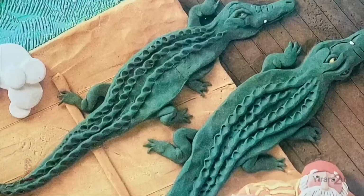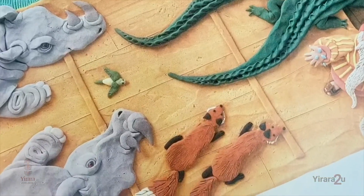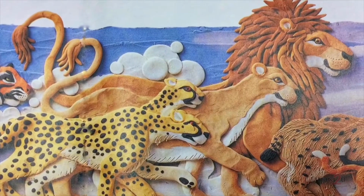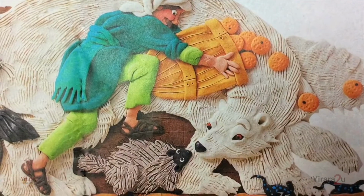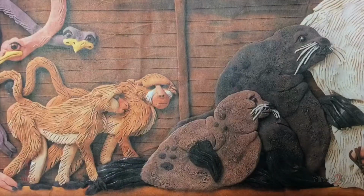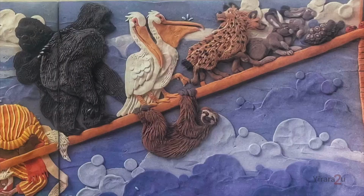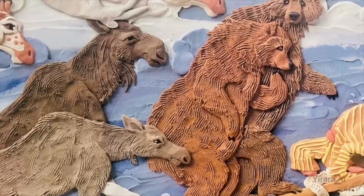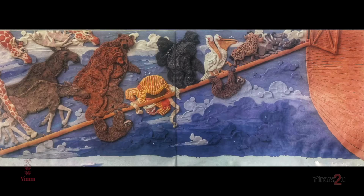But wait, there's more. The crocodiles and snakes, the rhinos, flamingos and foxes too. The cuddly kittens, the ferocious lions, the spotty leopards and the stripy tigers all came to the ark. The polar bears, the prickly porcupines, the cheeky monkeys and the long-legged ostriches all came to get on board. All the creatures, big and small, the slow ones and the fast ones too, creatures from every part of the world, all came 2 by 2.